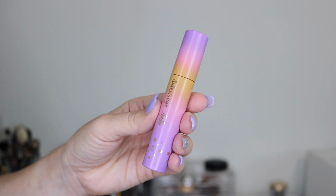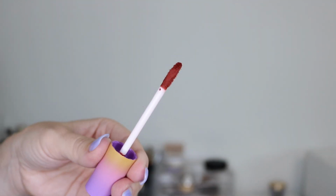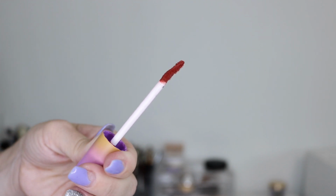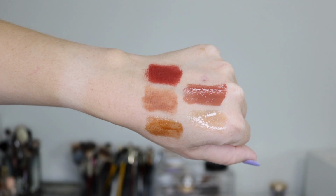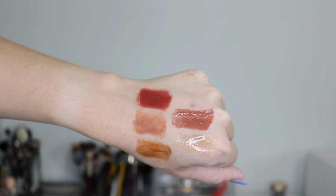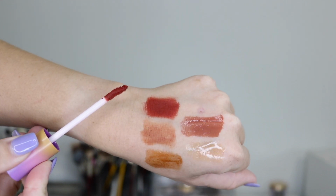I love it. But then when you get to the component packaging as well, you do have like the purple, the yellow, the orange. Of course, my favorite color. I think the packaging is stunning. You do have stickers on the bottom of the lip products that show you the shade, which I think is awesome. I am currently wearing the matte lip stain.